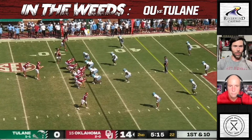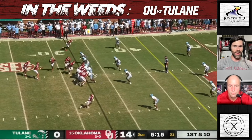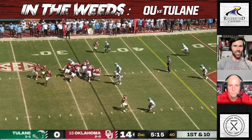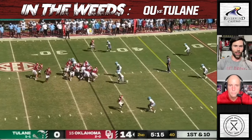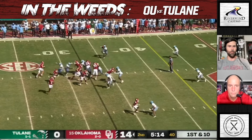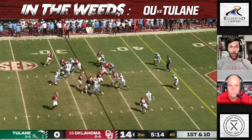You'd love to see him get two hands on him, but it looks like he's getting grabbed by that nose guard as he was coming down on him. It is what it is. Sometimes you just got to get the flipper on him in the interior, but you get both pullers around. If you hand it off, also probably a pretty good play.